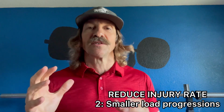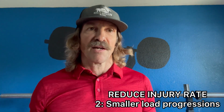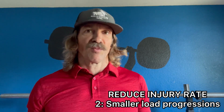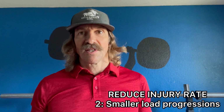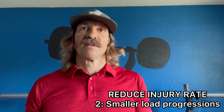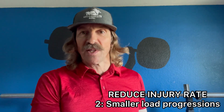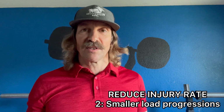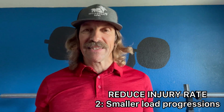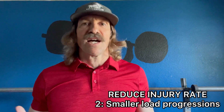Recommendation number 2 is make smaller load progressions. I see all the time people trying to make massive jumps week to week, or maybe they're off for several shifts and come in and just make a huge jump in one of their major lifts. Or maybe you weren't able to deadlift last week, so now you're rested and feeling good. The bros, for some reason, are going to max out their deadlift in the middle of the cycle and you decide to jump in on it. This is not what I would recommend.